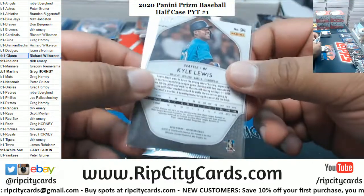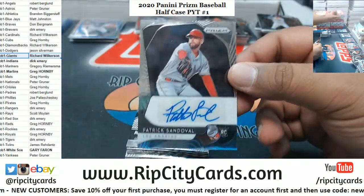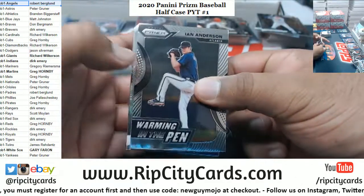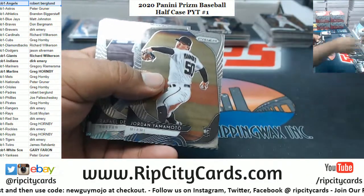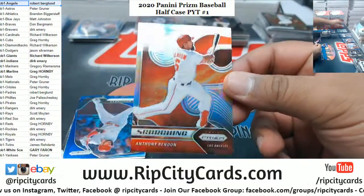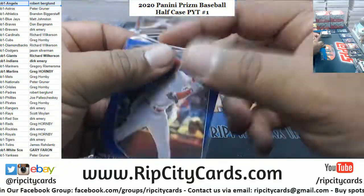What do you call these? Silver Wave, maybe? Patrick Sandoval, rookie, Angels autograph. Yamamoto, Marlins rookie. We got the scorching silver insert, Anthony Rendon, Angels. Mike Moustakas for the Reds, Blue Prizm.